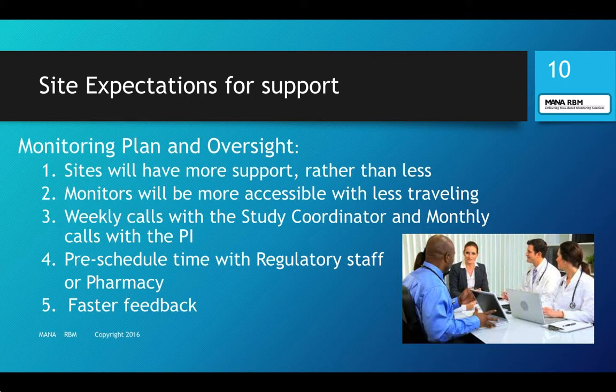And the other thing that we've received a lot of very positive feedback on is that the sites can expect much faster feedback. And what that means to them is that they won't make the same mistake as many times. They won't have to make as many corrections. And everyone wants to do it right, so if they know that you're looking at that data right away and that you're providing feedback to them right away, then that is another positive benefit to adopting this methodology.